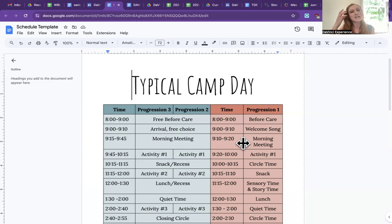Additionally, if you were a senior room and you had a lot of sevens, maybe just a few eights, a progression 2 might be the smart move, depending on the maturity level of your group. But if all of your kiddos are 8 plus, progression 3 is definitely the way to go. So it really just depends.